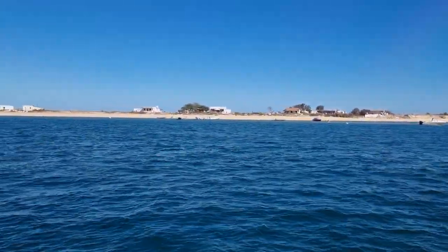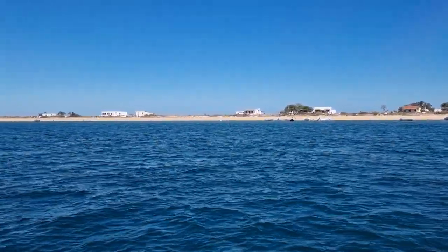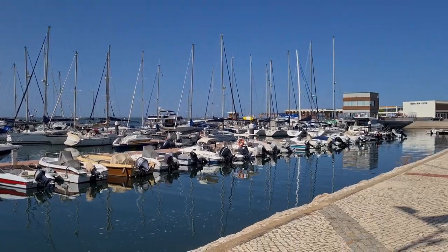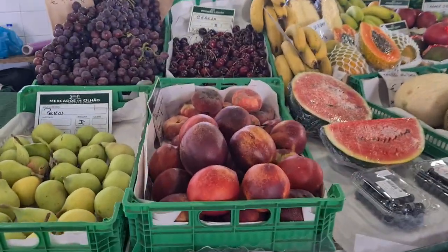Inside the barrier islands, we passed marshes, sandbanks and farmlands before we approached the town Olhão. And quite surprisingly to us, we could find a marina close to the salt pans, where we could even stock up on some food.